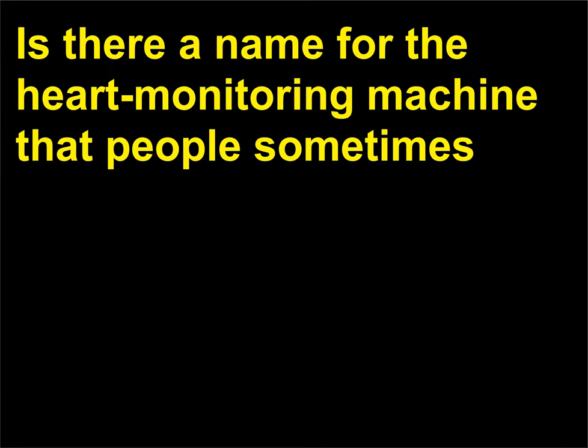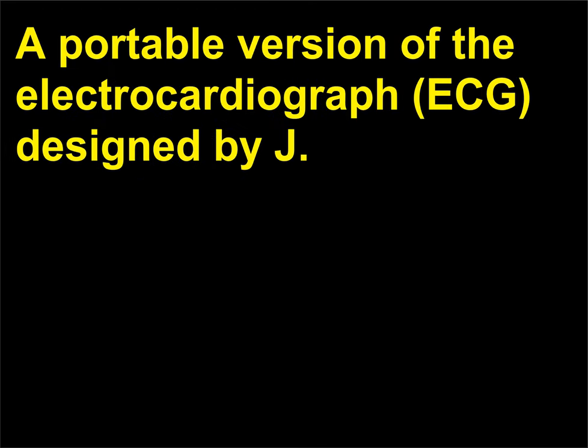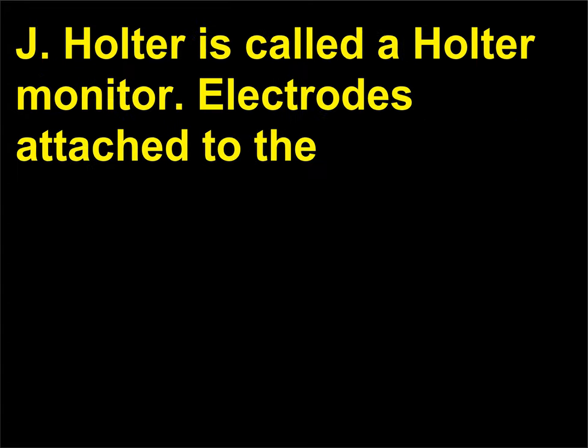Is there a name for the heart monitoring machine that people sometimes wear for a day or two while carrying on their normal activities? A portable version of the electrocardiograph, ECG, designed by J. Holter, is called a Holter monitor.